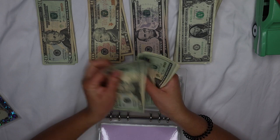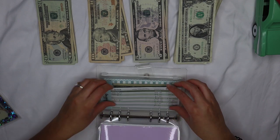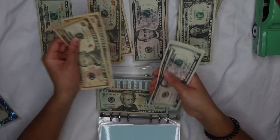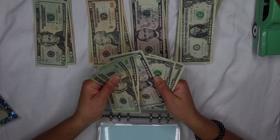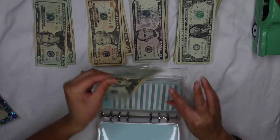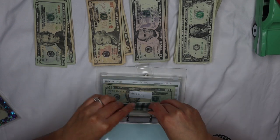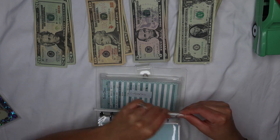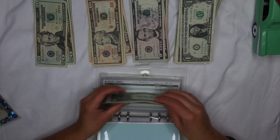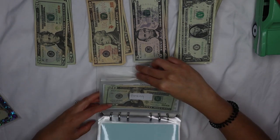60, 85, 60, 70, okay. Nothing for toiletries. Diapers and wipes, that's 20. These two 10s for a 20, and that's all we can do for diapers and wipes. Dog food, can't do nothing for dog food. And then I don't think we can do nothing for parking, but let's double check here. Nope, nothing for parking. And that is everything, guys.